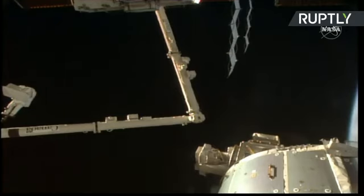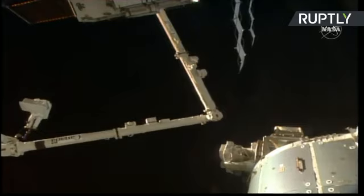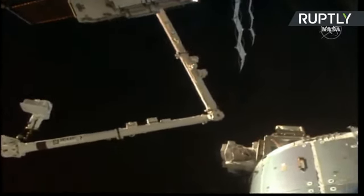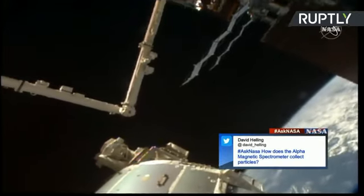Okay, that's position hold. One moment while we load the next showcast. Copy. Jessica Meir working at the controls of the robotic arm, currently holding and waiting for that next position. In the meantime, we'll continue to answer AskNASA questions. Keep using the hashtag AskNASA to send them in. This question comes from David. David's asking, how does the alpha magnetic spectrometer collect particles?